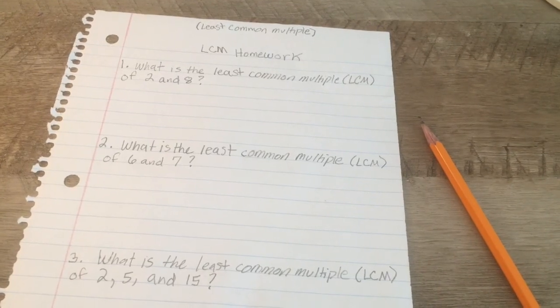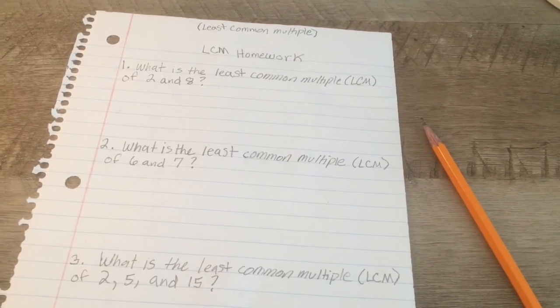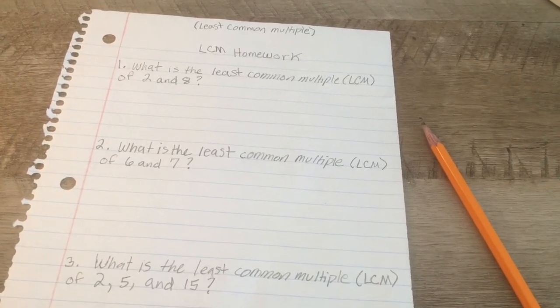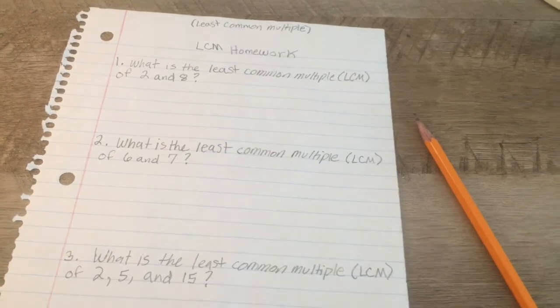Well, anyways, least common multiple, LCM. All you have to do for this is list the common multiples between the numbers and find the lowest multiple that they can go into. It's really simple. So let's get started.